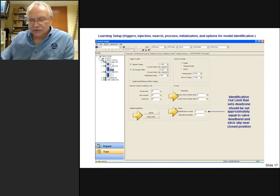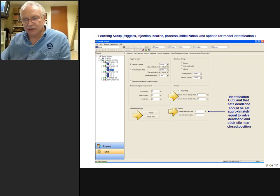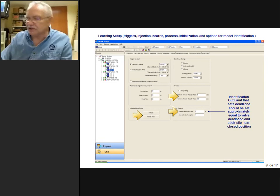That allows you to identify process models close to your operating limits, because you may be operating at times, say during startup or low demand, or due to control valve sizing, near the low limit, or as the plant capacity increases, and this happened quite a bit in the 1990s, you may be operating close to the high limit.